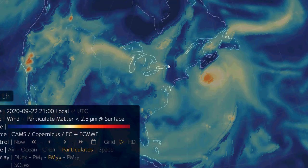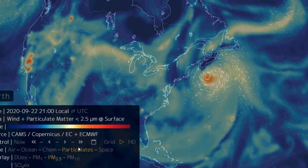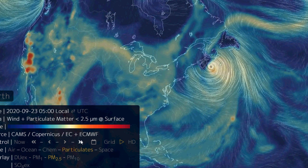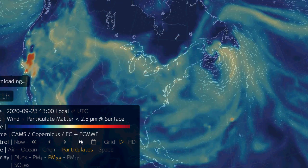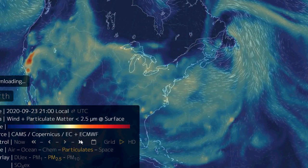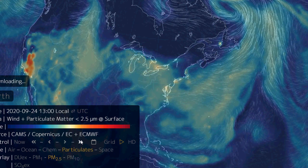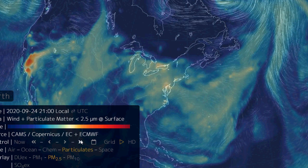So here's the smoke here. It's not quite as dense as it was, so let's just track it and see. There was a little hole. The smoke will be back, I think, tomorrow in a big way. Probably still not as bad as it was before, but we're going to be dealing with it for a couple of days.